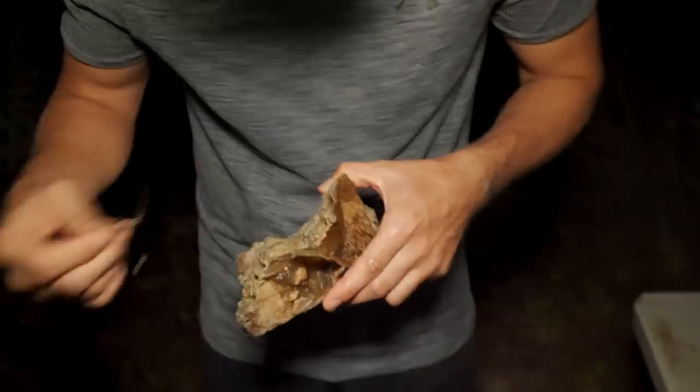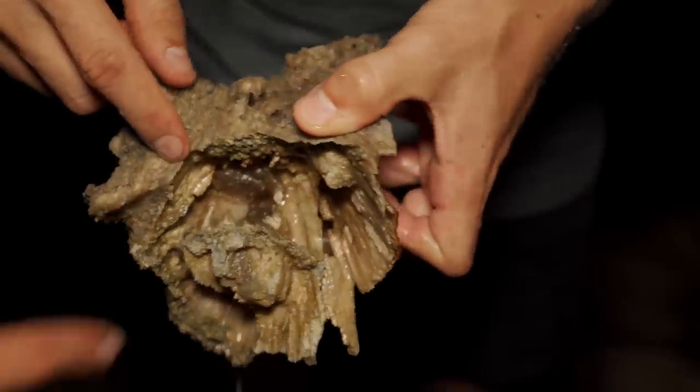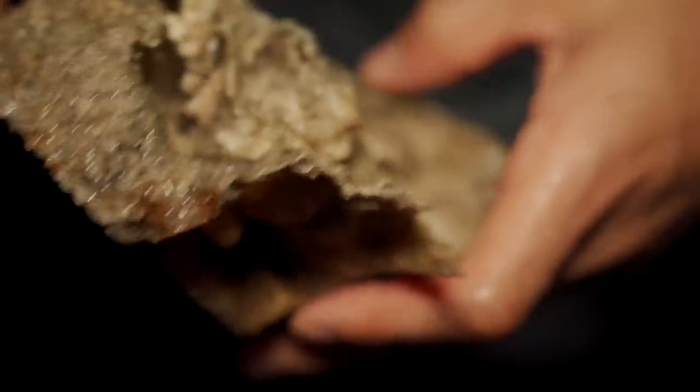What do you got? Oh, there's more of it. Oh gosh. Look at this funky thing. What in the heck is going on in there? That's kind of cool. It is cool. What's this flat piece?